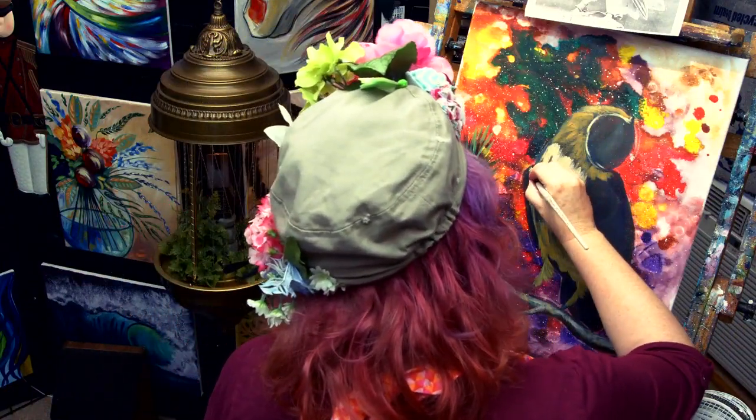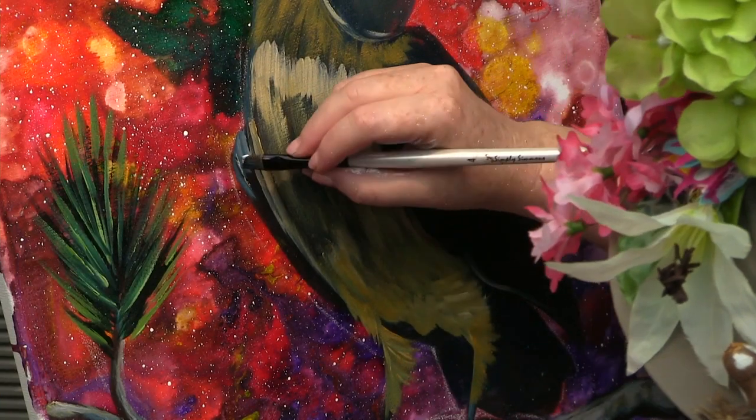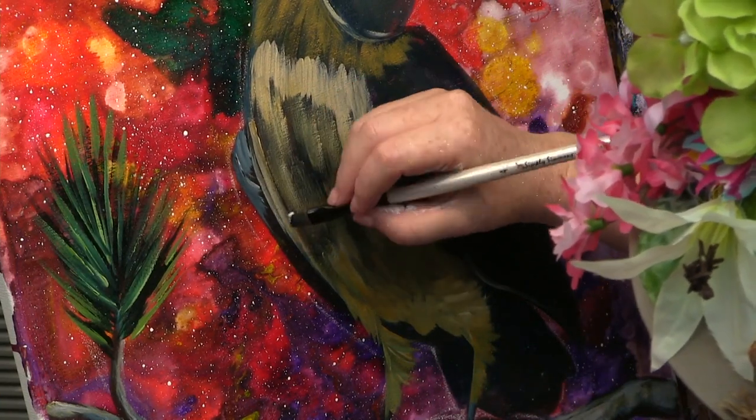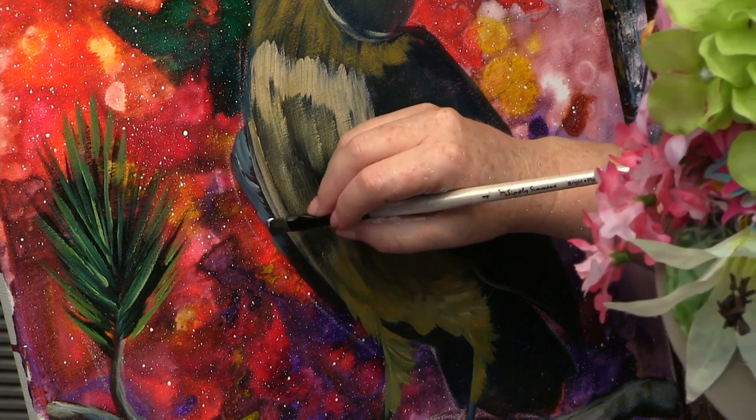So I mix this gray here. I'm going to come along the front of this wing and define this out. I'm going to let a little of what I painted underneath sort of peek through. Can you see how it's peeking through? Yes.